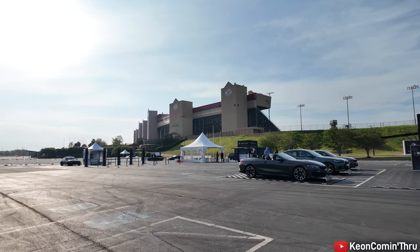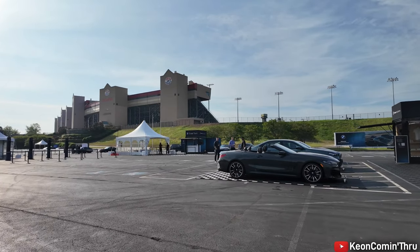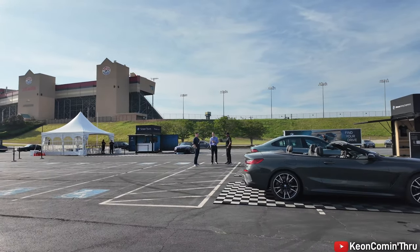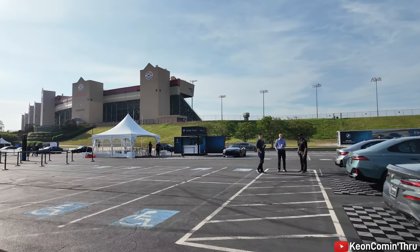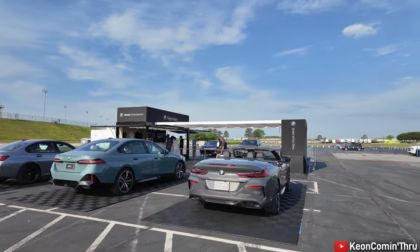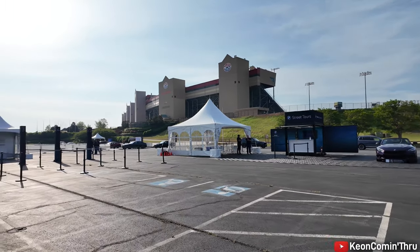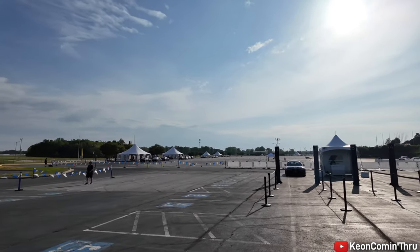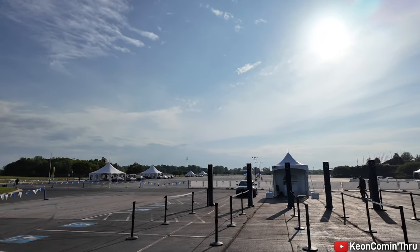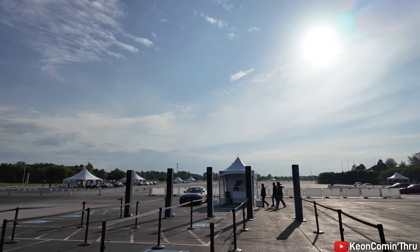Got here kind of early because I wanted to be able to drive the cars. Last year I came on a Saturday, and it was so packed here. They got the M850i. They got an autocross over there. I think they got the 5 series, the electric 5 series, and the M550i.